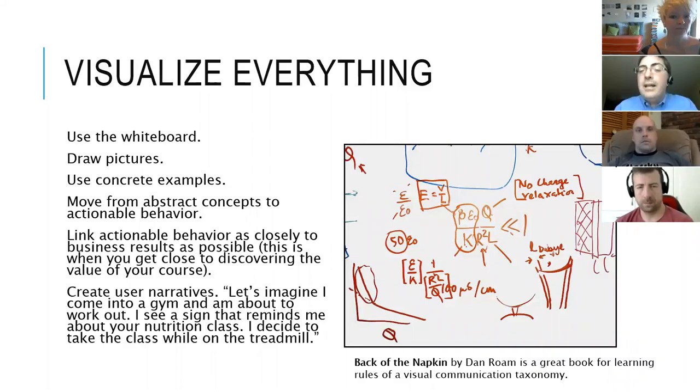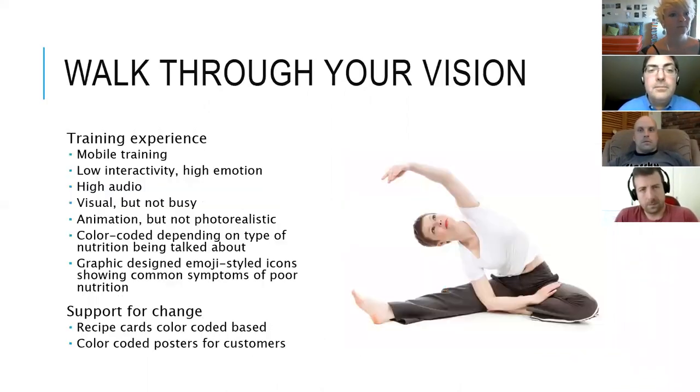Having said that, if you have trouble visualizing or you're not necessarily a visual thinker, there's a book called Back of the Napkin by Dan Roam. It is a great book for learning about visual communication and taxonomy. You don't have to be an artist, but he does a lot of, if this is a process, use these graphics. If this is a user narrative, begin with this. You draw a little stick man saying, this is me, this is what I'm going to do, and this is how I'm going to be transformed. I would recommend reading that book.